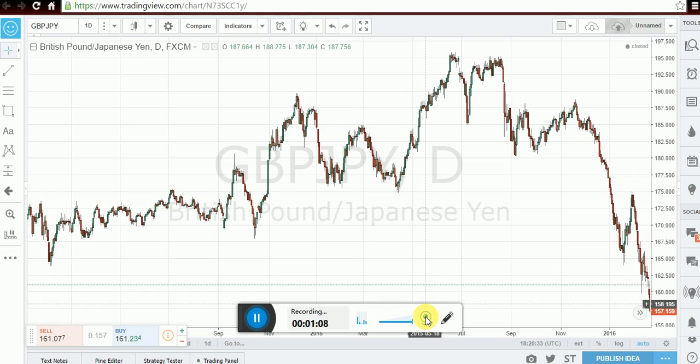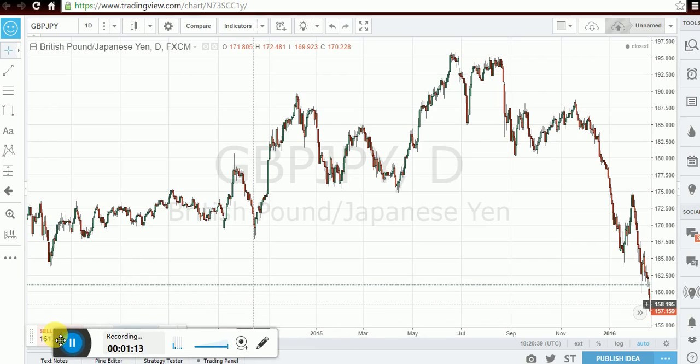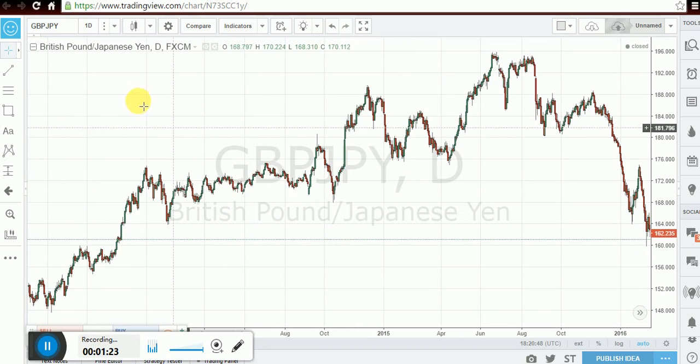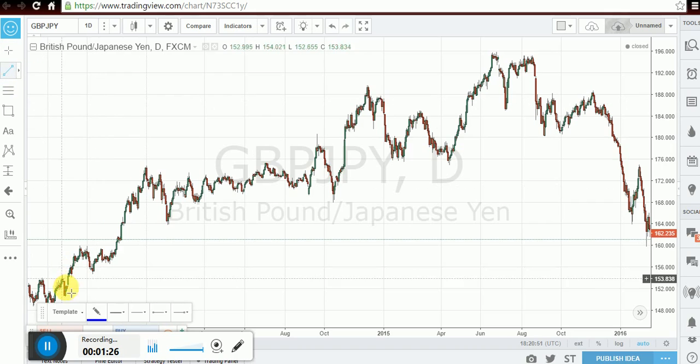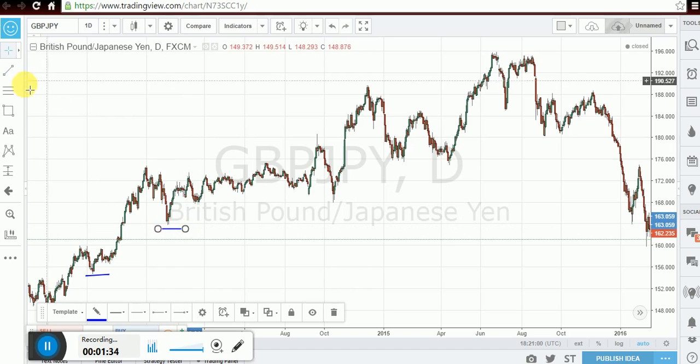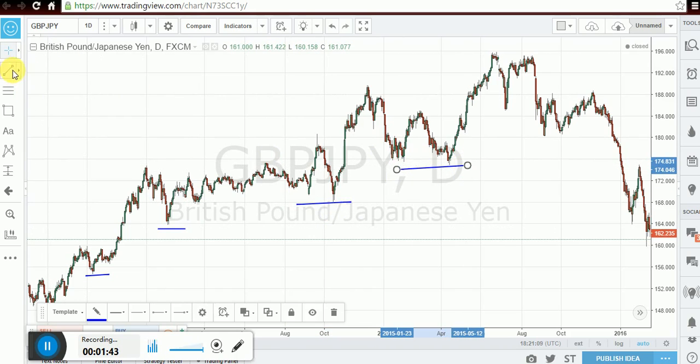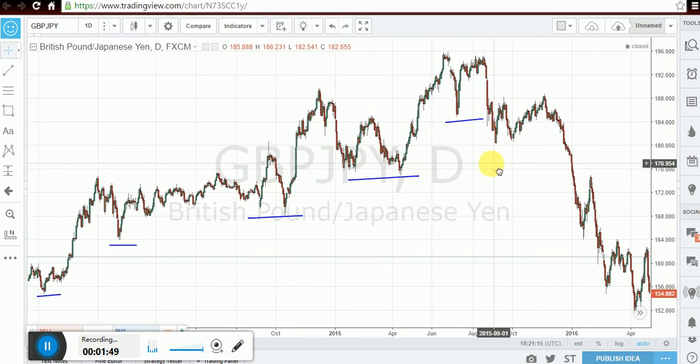So the first one is on the pound against the yen, and I've got my chart on the daily time frame. The first thing I'm going to do, like I always do, is try to establish what the current trend in the market is, because that helps me plan my trade. If you look back from this section, all we can see is that the market has been making higher lows. So I'm going to point out the areas where the market has been making higher lows. And higher lows are a characteristic of a bullish market. So we can see all the way through, the market has been making higher lows up until this point.